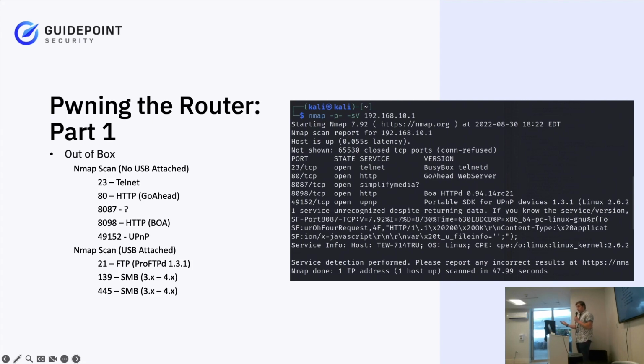Right out of the box without the USB drive, when we scan the device using Nmap, we get a total of 5 ports. Mind you, the HTTP web service is supposed to be the only one that is available and presented to administrators. Despite that, we found a lovely Telnet port running on 23. The web service that we expected on port 80, which uses GoAhead. We'll talk a little bit more about that later. An unknown service running on 8087, another HTTP service on 8098, and Universal Plug and Play on 49152.